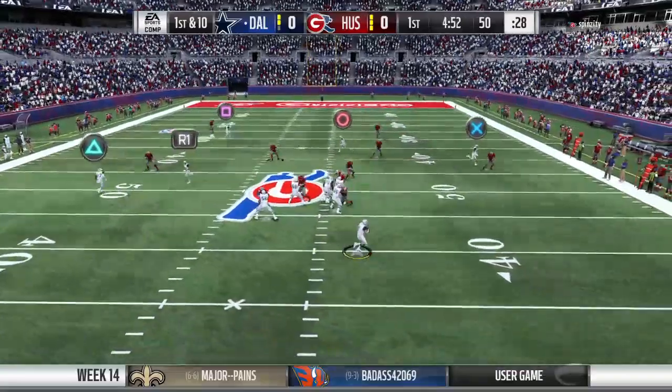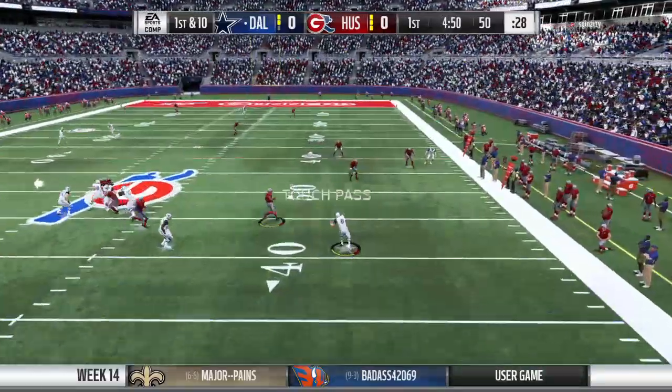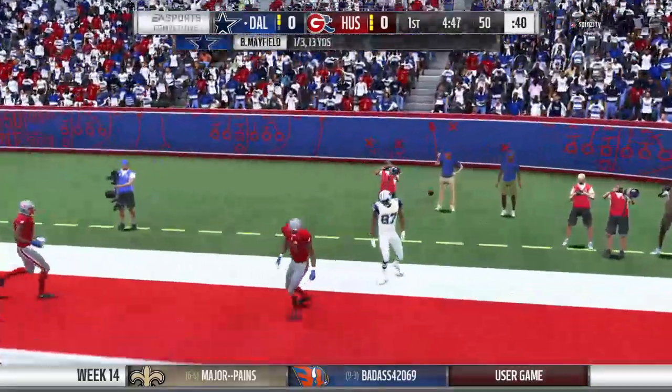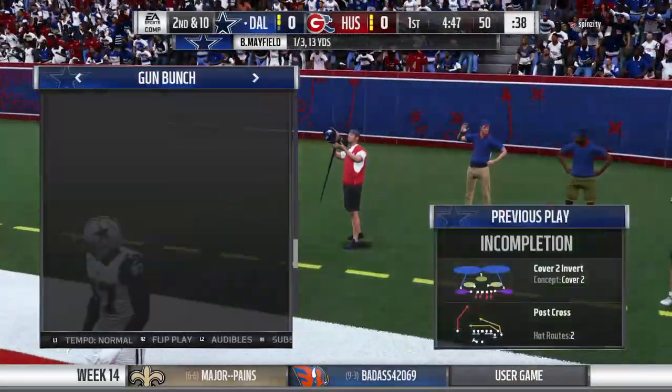Mayfield now from the 50. Flushed out right. He's going to go deep for Funchess. So they took a shot on first down but couldn't connect.